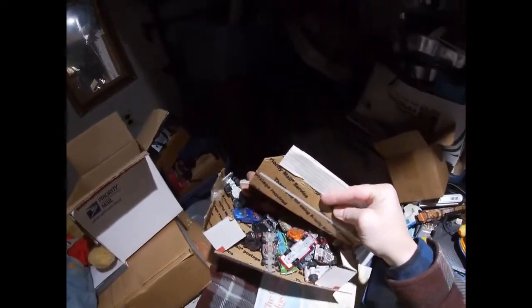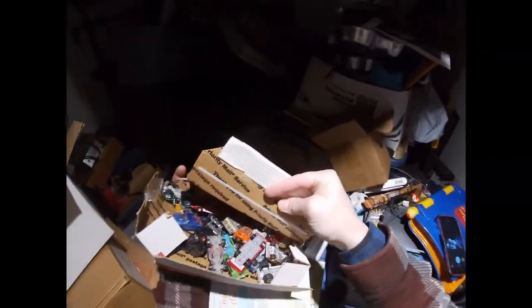There's a whole stack of little golden books. Two boxes of sunglasses. Oh, a whole bunch of Hot Wheels cars. A couple of them look like they might be old ones. I don't think there's any red lines in there. And then there's a box of race cars and a phone. More stuff to sell.